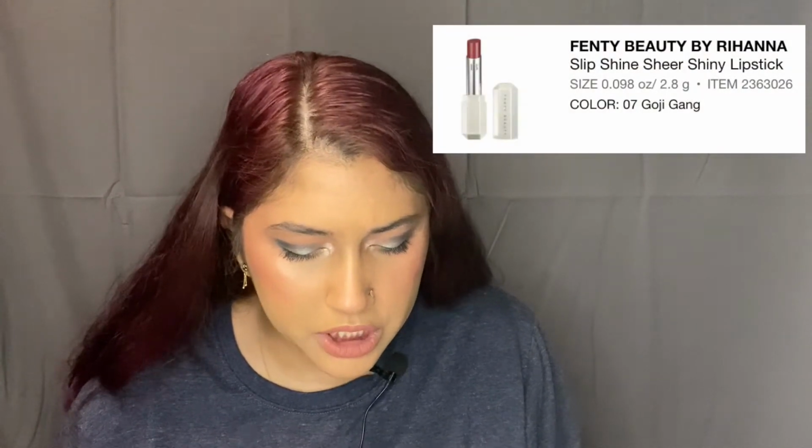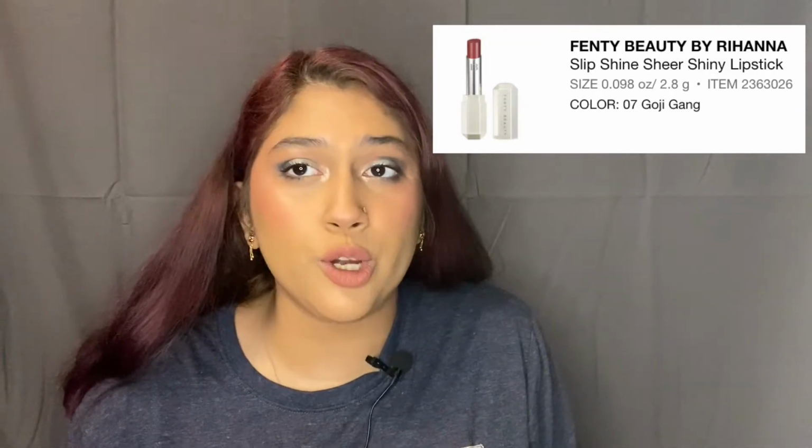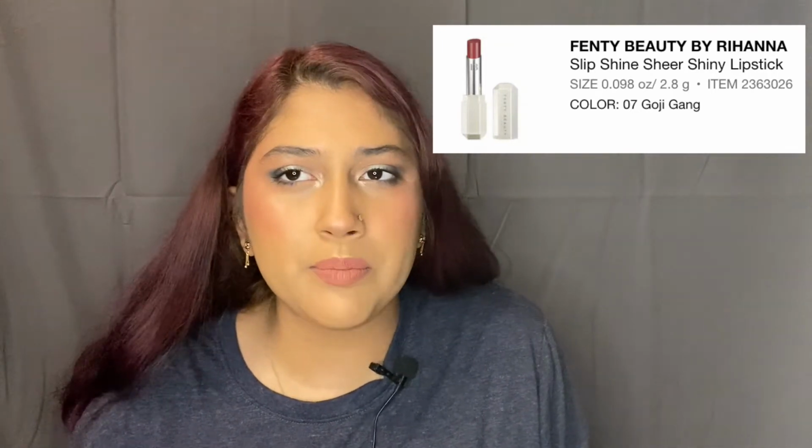And then the next one, this is one of their more recent releases, the Fenty Beauty. This retails for $22. Their Slip Shine Sheer Shiny Lipstick, and I like the shade, color number 7, Goji Gang. So it's kind of a deep mauve color, a very berry mauve kind of color. And I feel like it will look really nice on my complexion. This is more of a peachy nude that I'm wearing right now. It's from Gerard Cosmetics.